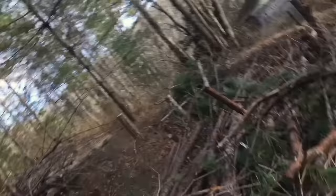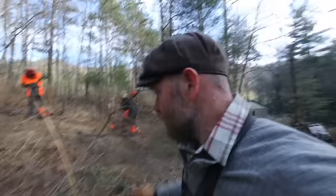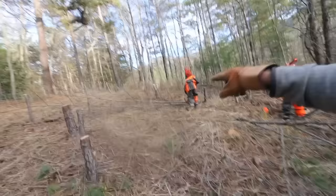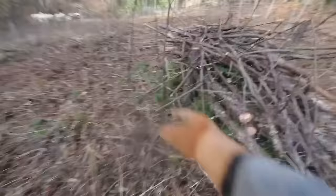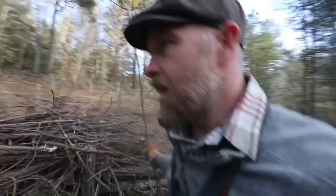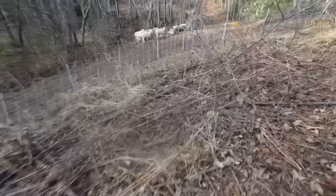Big pile, big pile, little pile, another little pile, big pile, little pile. We only lack a few things. Working up this branch, a couple branches we missed. Every once in a while, somebody survived and got missed. But for the most part, I wouldn't say we got all 3,600 feet done. I'd say we had a 3,000 day because we still got some brush right here and a cluster of trees.